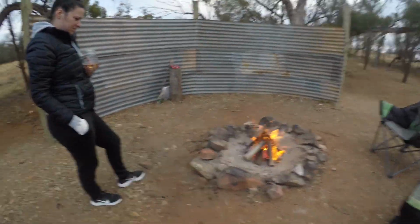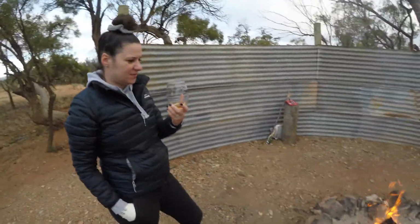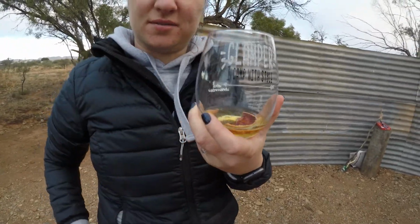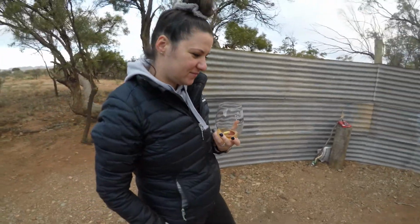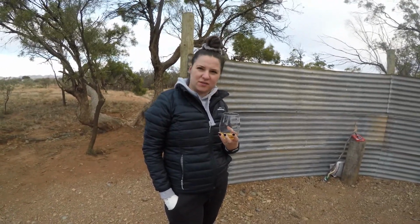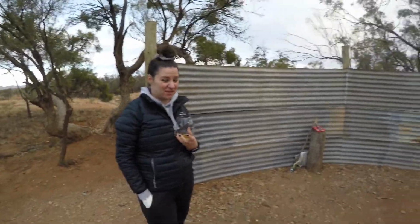Fire's ready. Jameson in hand. No, straight gin this one. Straight gin. What gin is it? Check out my glass. Lamper. I camp with style. Yes, absolutely. What gin's that one? This is from one that we went to Hahndorf the other day, and I picked up some gin. I forgot what the name is actually. Just tasted good. It's the main thing.